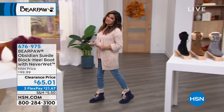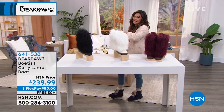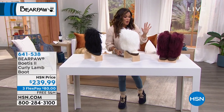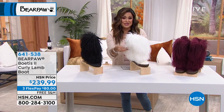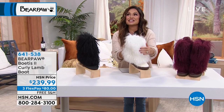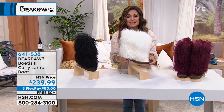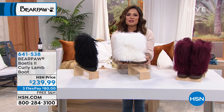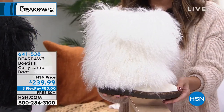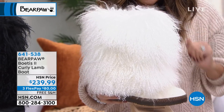Now, speaking of fashion, you want to talk extreme personality. In fact, this one is so much personality, I call it she. She is beautiful. Her name is Bodice. This is another huge customer pick. And when I look at this, I think film festival. The girl hanging out in Vail, right? She's fully dressed head to toe, and you need a fabulous winter boot, this is going to be it.